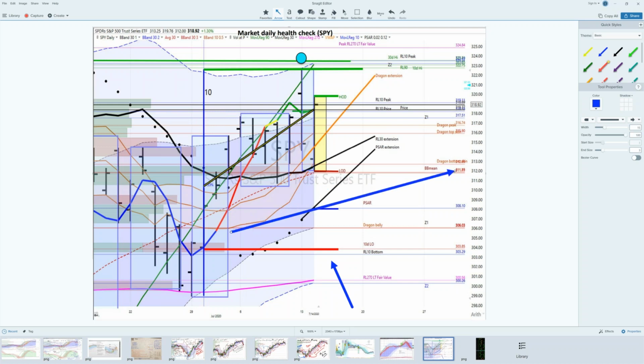It held support here at the low of the day at about 312 and the Bollinger Band mean. And then had a pretty strong day the rest of the day and powered through to get back through the dragon, past Z1, and closed above the 10-period regression line, which is sloping up, and it caused the RL10, the moving RL10, which is still in the summer, to reverse up also. So that was a pretty favorable recovery today.